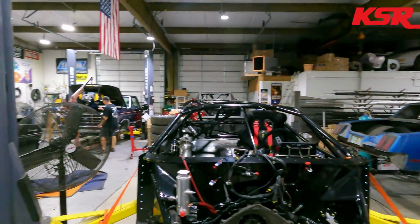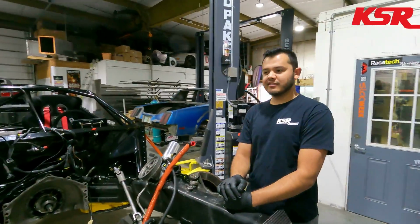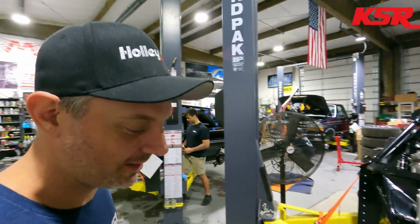The car's not that old, and neither am I. I mean, when did you do those rear tubs? Like 10 years ago? Yeah, the tubs were a long time ago. And you can tell it was a long time ago. Yeah. Long time ago, Kevin worked.